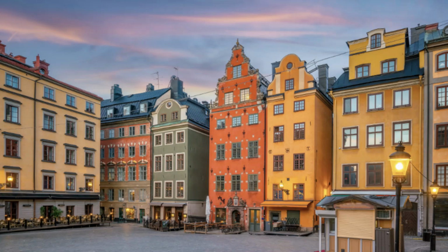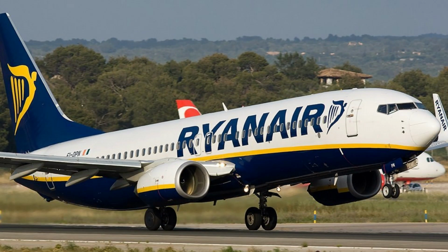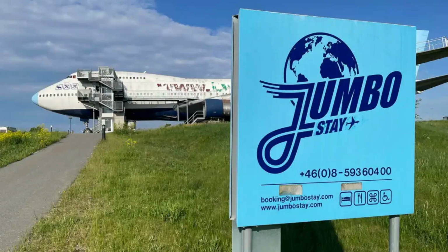Right, well, we're off to Stockholm on Friday and I can't wait. And we got a hell of a deal. We got 3 nights for 70 quid each. That's 30 quid each for flights with Ryanair and 140 quid for a hotel. That's for 3 of us. Boom. That's pretty damn good to start with, isn't it?